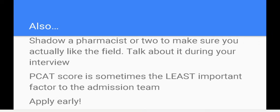I think some pharmacists don't want to chat with you too much, but some will. So you just find someone who wants to let you shadow. And if you're an undergrad, some programs will actually help you find someone to let you shadow them. But you just have to ask around the school too.